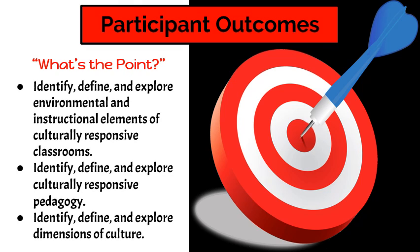Okay, participant outcomes. It's always important, and we all know this, those of you that are in the education sector. It's always important in any type of training, even whether it's business or corporate, it's always important to keep the goal in mind. What is it that we want to attain from this time together? What is it that we want to learn? What is the end goal or the end results? That's always important because people don't want to feel like they're wasting their time or they're just aimlessly completing some activities.